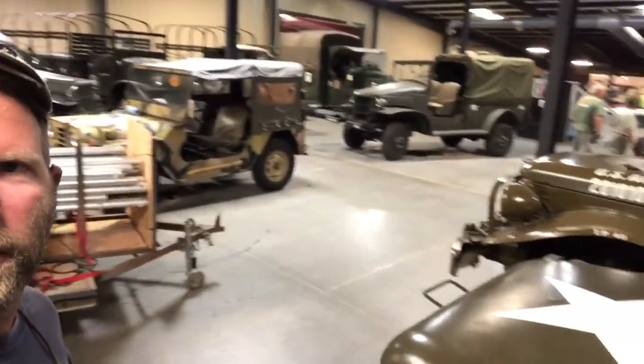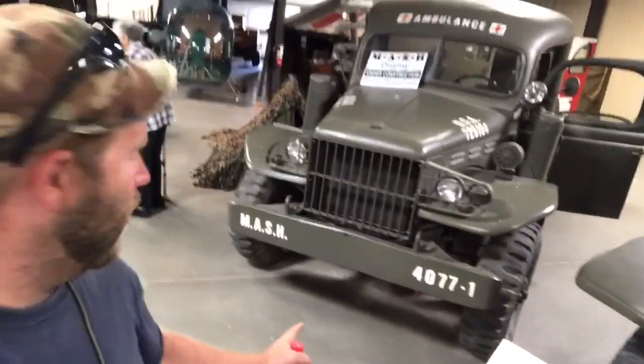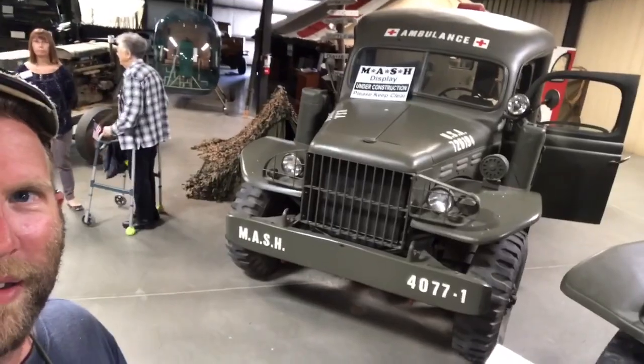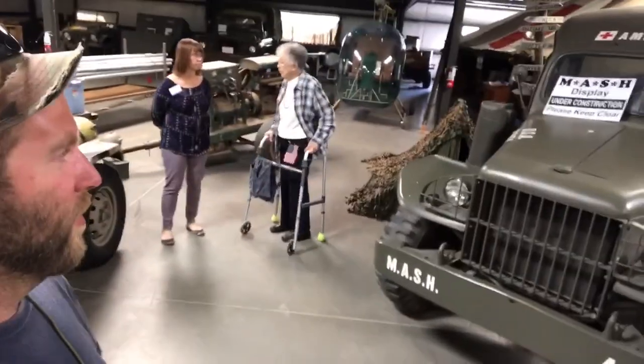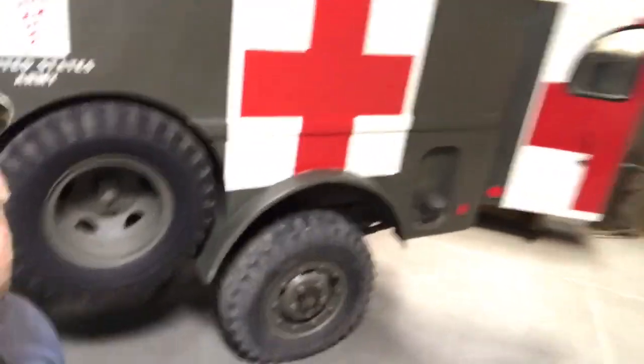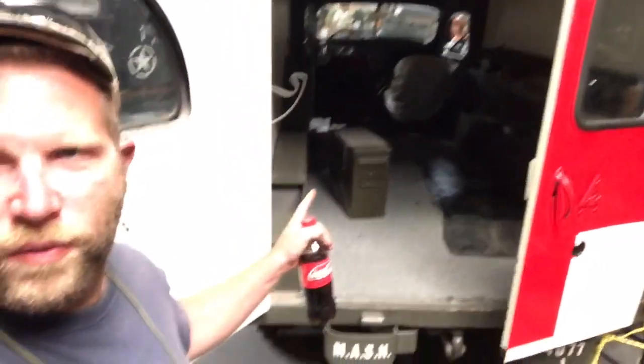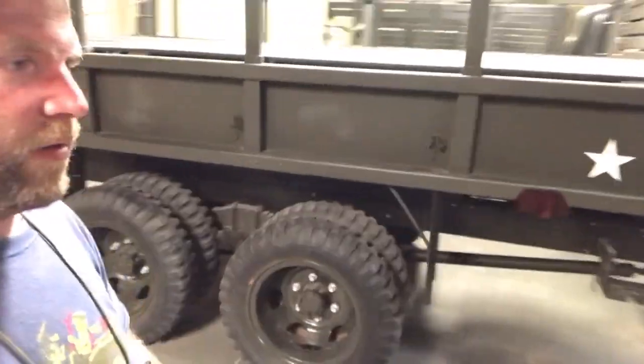Look at all the toys they have in here. It looks like they're having a convoy indoors. Yeah, some good, nice stuff in here. This WC-54 is assigned to MASH 4077. Yeah, that's what I was going to assign my Jeep to. Put a big red cross on the hood. The next military vehicle I have is going to be a WC-54. As far as I know, these are the only World War II vehicles that came stock with a heater. And they even have a MASH tent set up here inside. That's cool. Got a CCKW sitting here.